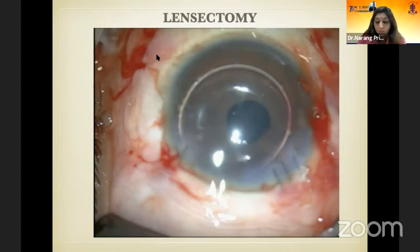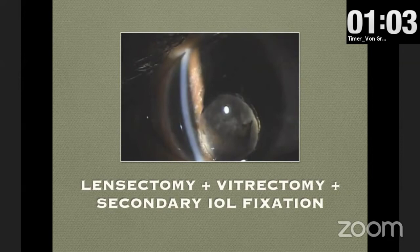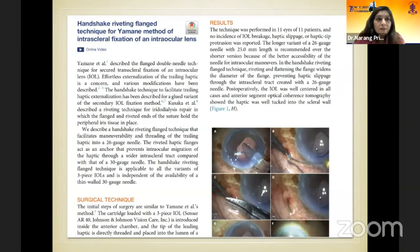I would like to show you one more thing. You might have cases like this, with microspherophakia and a wandering lens moving around everywhere. In these cases, lensectomy with vitrectomy is done. I'll try to show one of the methods that we have tried recently, a handshake riveting flange technique, which I published in the Journal of Cataract and Refractive Surgery. I'm showing you this for cases of aphakia.